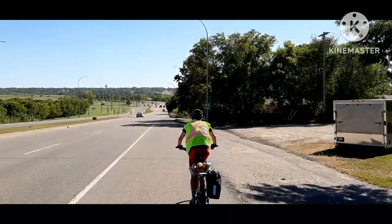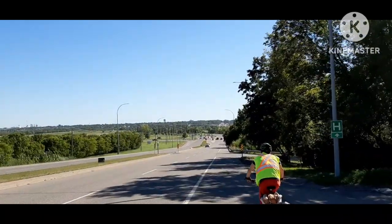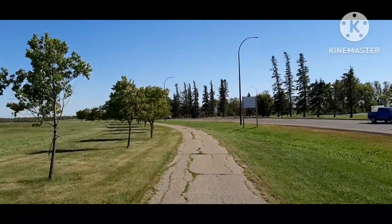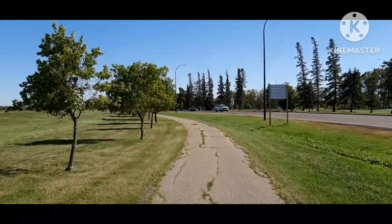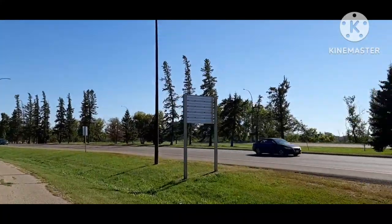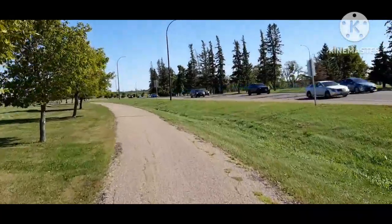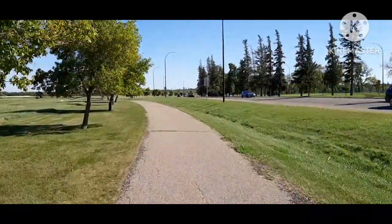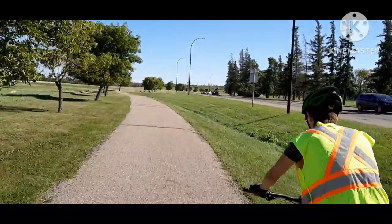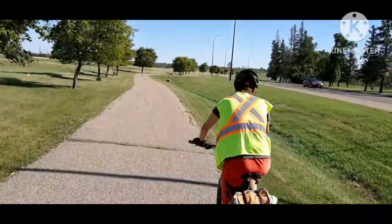Having to brake hard coming down the hill. It's very beautiful, still really green in the valley here. All right, we're on a designated bike path in Brandon. To my right is the Assiniboine River, and you can barely make out the downtown core. And this bike path will lead us all the way south, but I think we're going to get off at about halfway through and start making our way west.